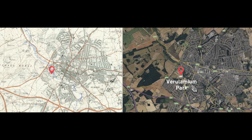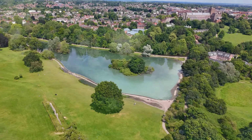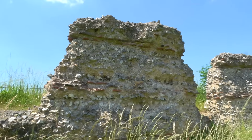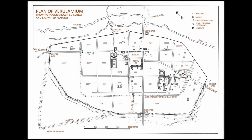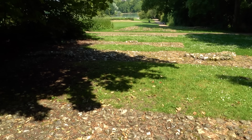I've come to Verulamium Park, which is on the west side of St Albans, at the recommendation of my guidebook, because it's here that we find the remains of a Roman city wall. Verulamium was a Roman city that officially existed as of the year 50 AD, but its roots are older still, having begun as an Iron Age settlement. The Roman city was the second largest in the country, making it a pretty big deal, and in the area today there are several Roman remains and museums to visit.